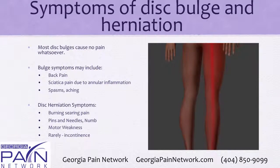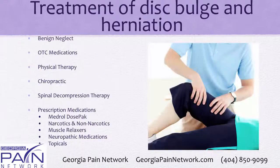So symptoms of disc bulge or disc herniation. Most disc bulges, as mentioned, don't cause any pain, okay? If they do, they can cause back pain. They can irritate the adjacent nerve roots and cause sciatica. They can also lead to some spasms and some aching. Now, if it does pinch on a nerve root from a disc herniation, it can cause a burning, searing pain down the leg, a pins and needle sensation, maybe some numbness, and then it can also lead to motor weakness, difficulty extending your leg or lifting up your foot, and then rarely incontinence. If a person does have incontinence, that's a surgical emergency.